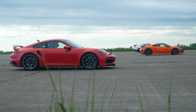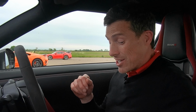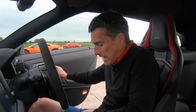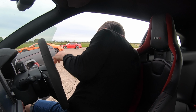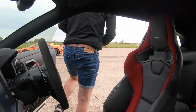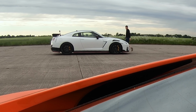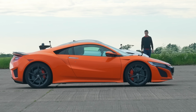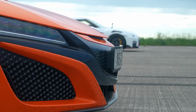Right, Porsche won again, typical. But I think I might have just beaten the NSX, just. But I'm going to have to get out to check. It's one of those times where it's that close. I'm going to have to get out and show off my stupid white scrawny legs. Oh God. See, look how scrawny they are. I have no idea. That didn't help me out. I have no idea, NSX. It looks like dead even.